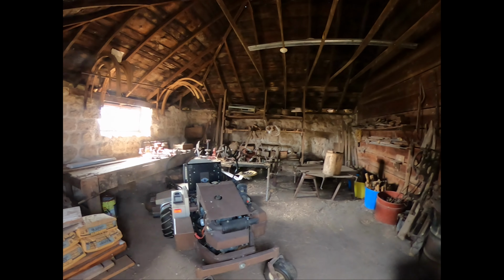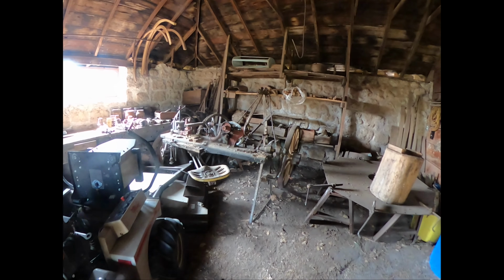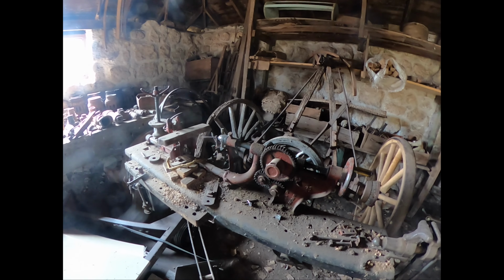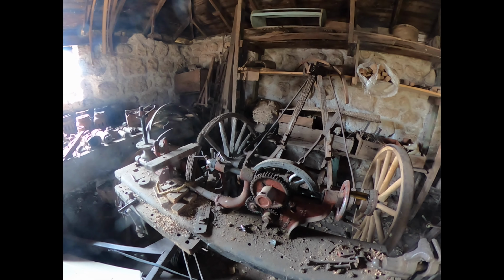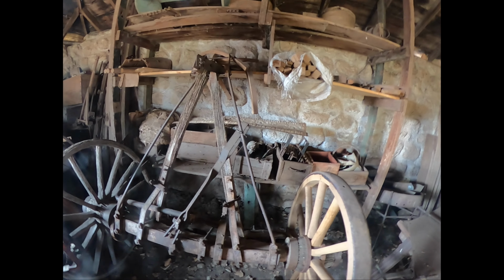Is that a lathe? Yep, looks like a lathe, right? Hand turn lathe. Yeah. Oh, wow. Look at that. That looks like a lathe to me. Look at the barrels. Wow, look at this old. They must hitch them up.